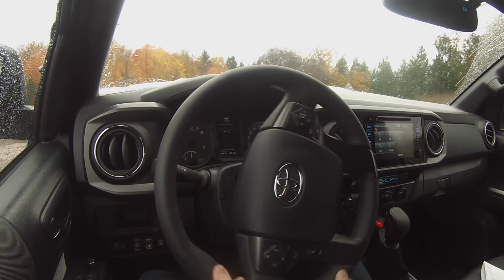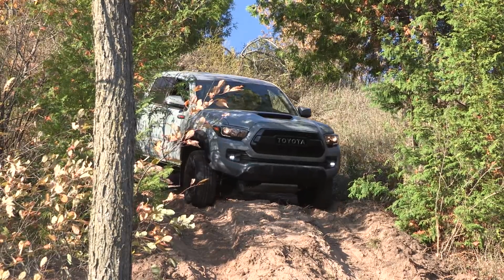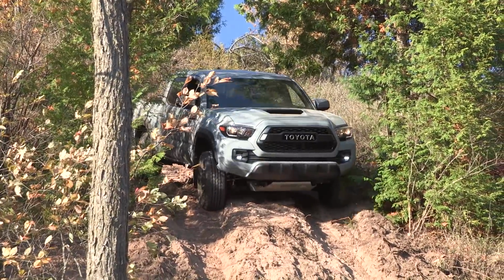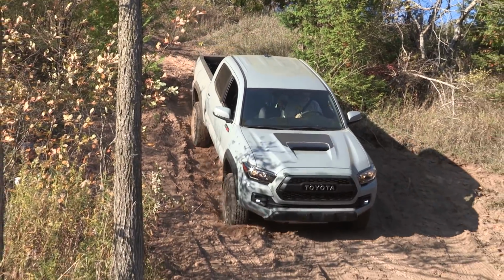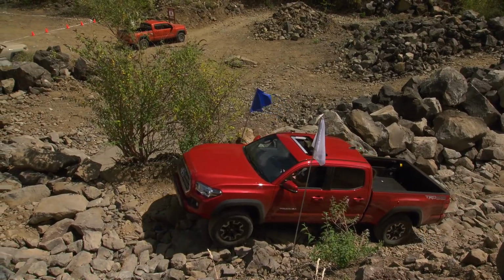But if you get the automatic, and I'm sure a lot of people will because you get the low speed, it's called crawl control. And in addition to that, when you get the automatic, you also get the multi-terrain select. And what that does is it gives you different settings depending on what kind of terrain you're on. If you're on sand, you have very different expectations of wheel slip than you would in snow or climbing rocks.